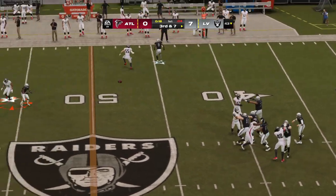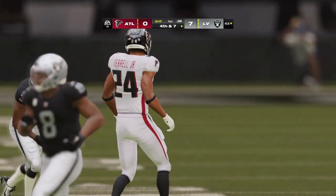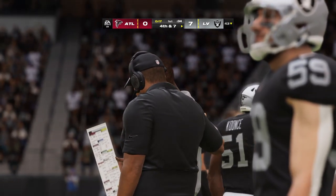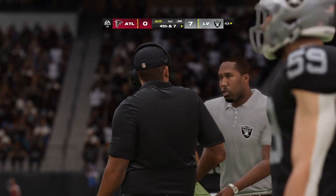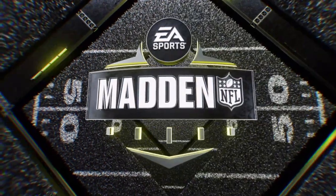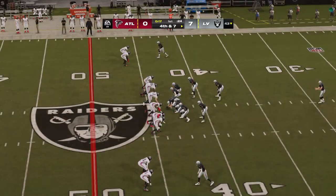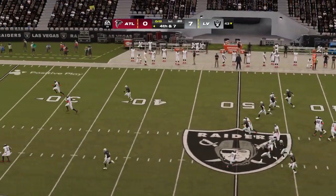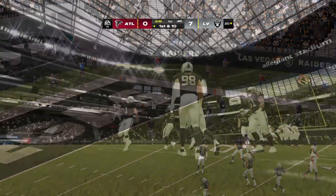Now Minshew. And that's going to be incomplete. The contact there enough to jar that ball free, and it brings up 4th down. How about that? Red man coverage and decided to test them early, but they proved up to the task and forced the incompletion. On 4th down, A.J. Cole comes on to punt. And that hits at the 6 and carries into the end zone for a touchback.